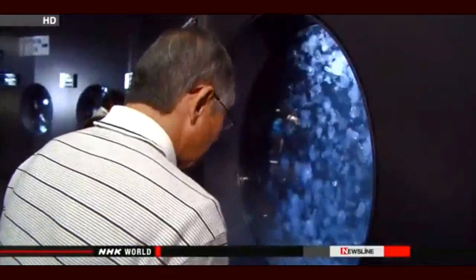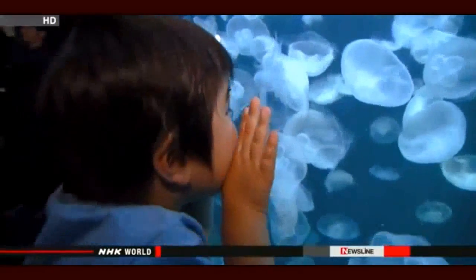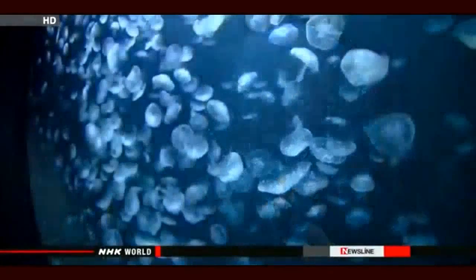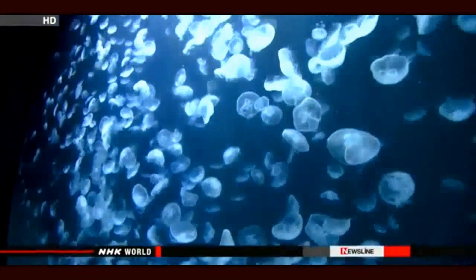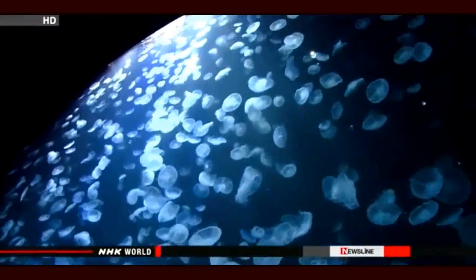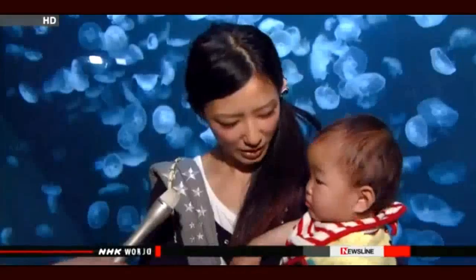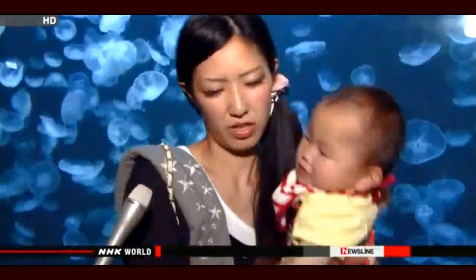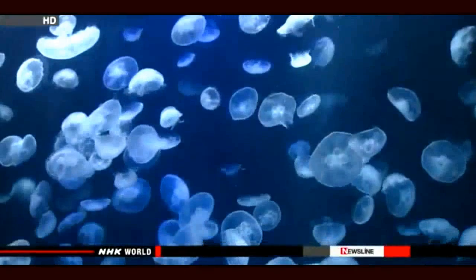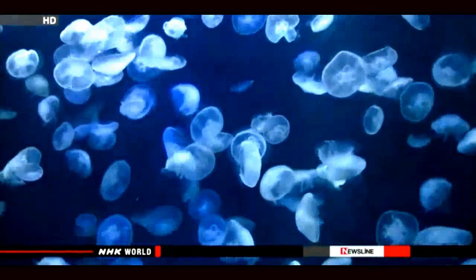50 kinds of jellyfish as well as various local fish are on display. One window with a diameter of 5 meters drew the biggest crowds. Visitors can enjoy watching 2,000 moon jellyfish swimming in an ethereal atmosphere. The aquarium was surprisingly big. It's nice that we can enjoy many kinds of jellyfish. I want to come back as often as possible with my children.